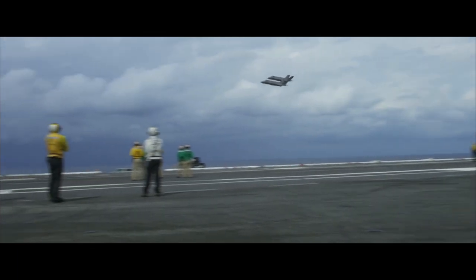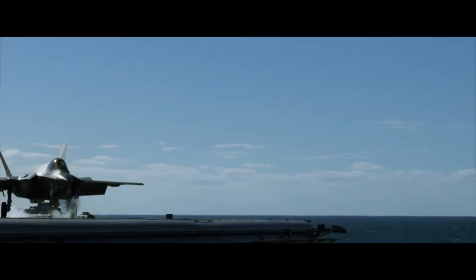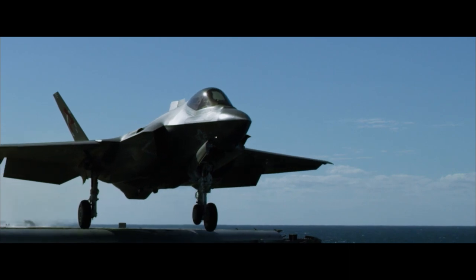It's not what the aircraft do that makes you proud anymore. It's how the team works. It's how the team adapts and overcomes. It's neat to watch the aircraft do what they do, you know.